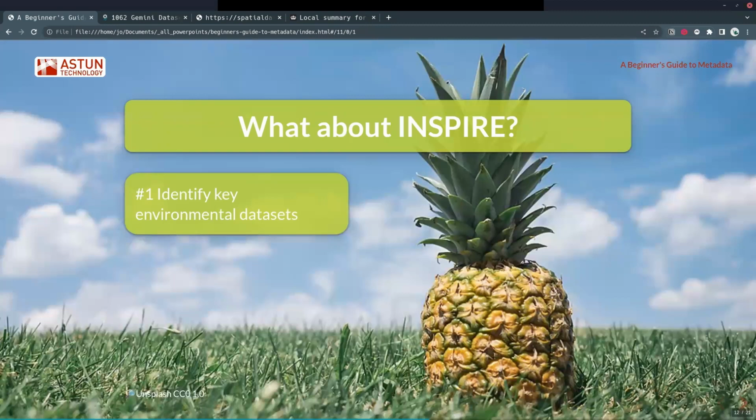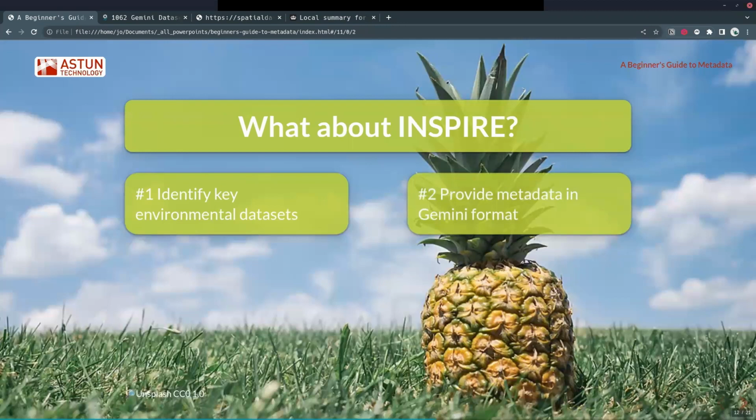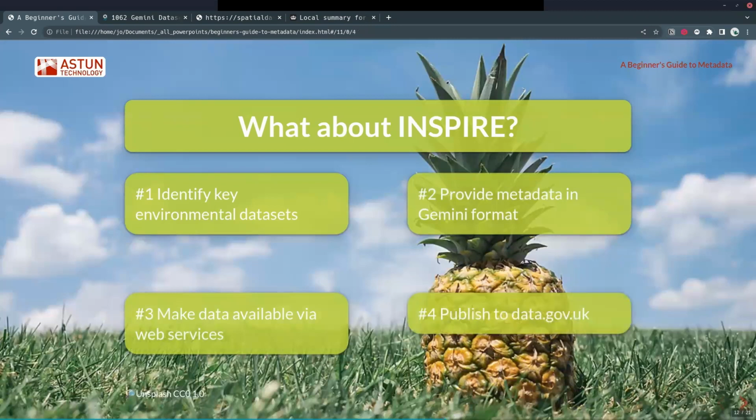So how do you do it? Well, basically you identify your key environmental data sets. You provide GEMINI metadata for them. You make that data available via web services. So that's your WMS and WFS URLs so that people can actually find that data. And then you publish it to data.gov.uk. So it's pretty straightforward. The GEMINI metadata standard comes with templates and code lists for the INSPIRE keywords. So yeah, you do still have to do it even after Brexit, but it's pretty straightforward.